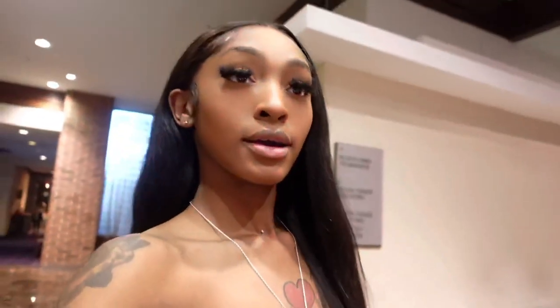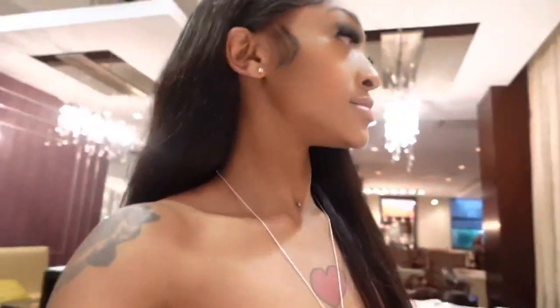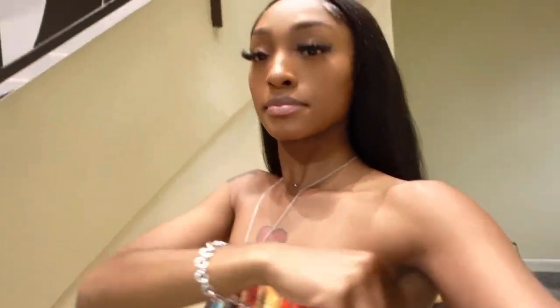I don't know, I can take somewhere nice. Okay, y'all, so I'm looking for somewhere to take some pictures. Let's see how these downstairs look. I really want to take them out of the stairs. To take these pictures, I'm gonna take them on these stairs. Okay. I'm ready.